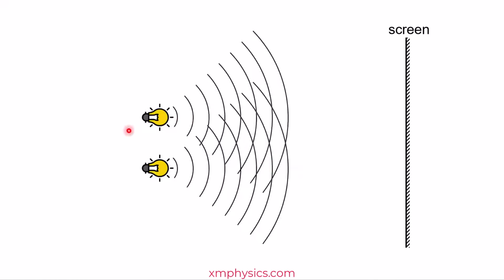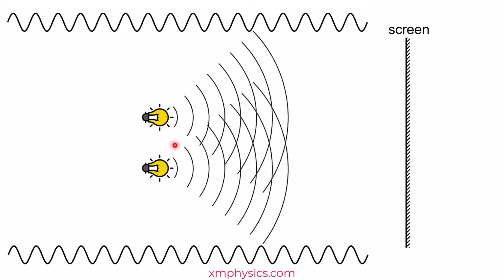Just find two light bulbs, shine them onto the screen, and then see the interference pattern on the screen and then say, wow, light is a wave. Yeah, unfortunately, it's not so simple, yeah? For two reasons. First reason, the light emitted by two light bulbs are not coherent.